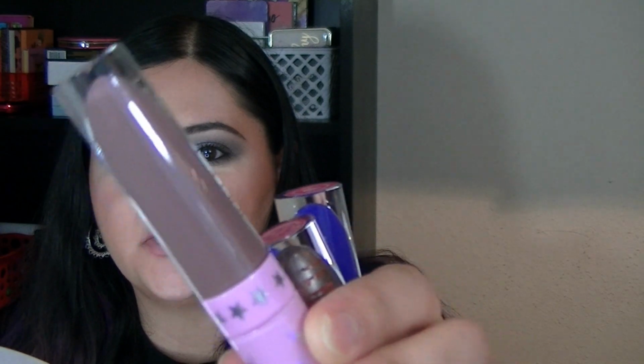I feel like if you're into brown lipsticks, you would really enjoy this. It's a brownish gray with a hint of mauve. It's a very, very unique shade, but I absolutely adore it. And in my opinion, again, it goes great with a lot of looks.